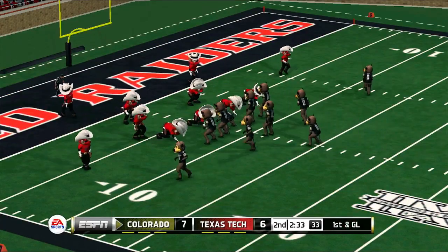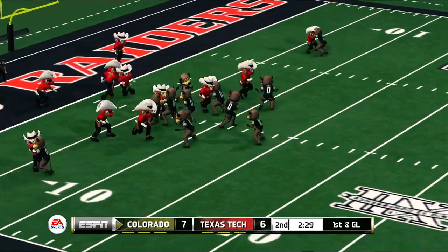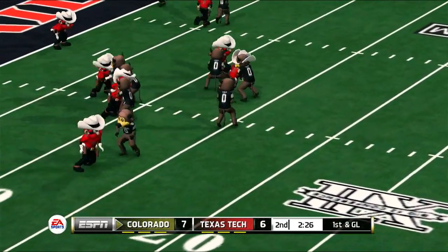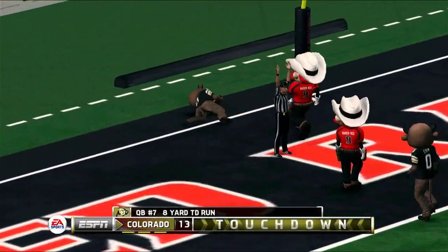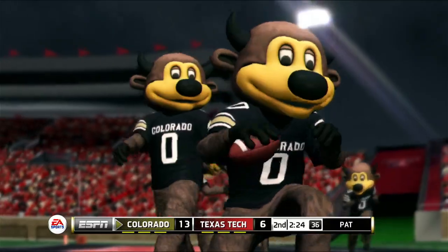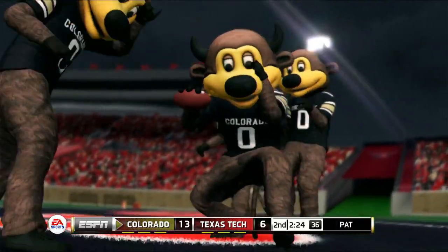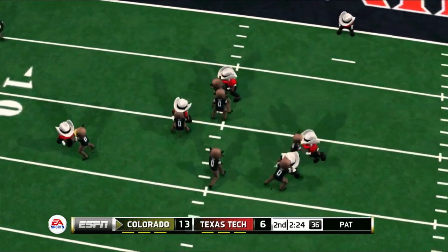Double tight. Four down. Here we go. Watch seven. He's going to try and scramble. Decides to take it himself, and he's got it. Touchdown. He just put his eyes on that end zone and ran with some real purpose there.